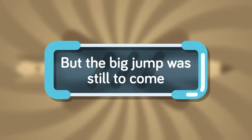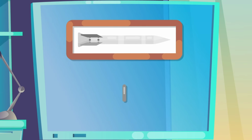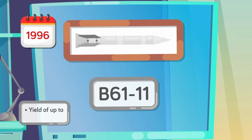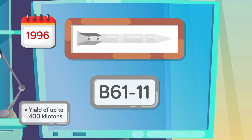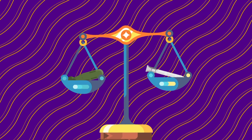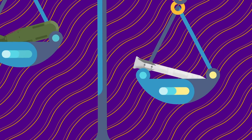But the big jump was still to come. The B-61-11 was first created in 1996, and these strategic bombs were designed to potentially have a yield of up to 400 kilotons. While this is a fraction of more powerful bombs, it's still 30 times more than the bomb that devastated Hiroshima in 1945.